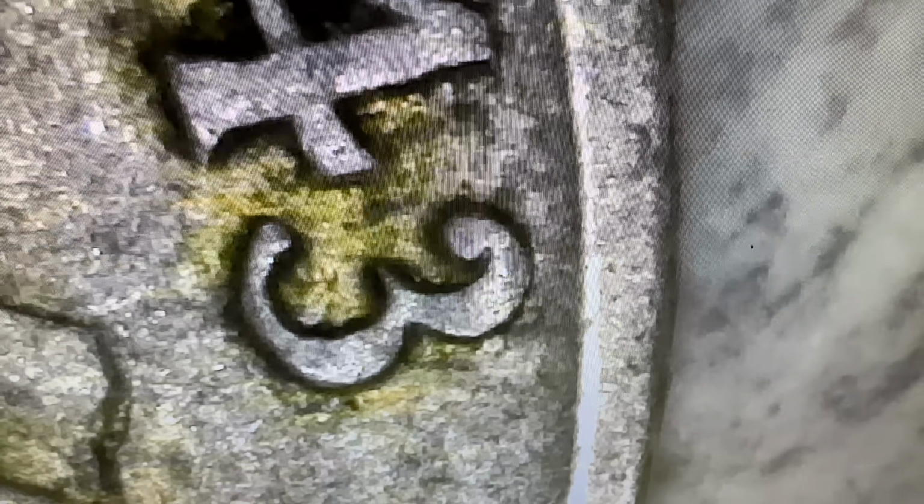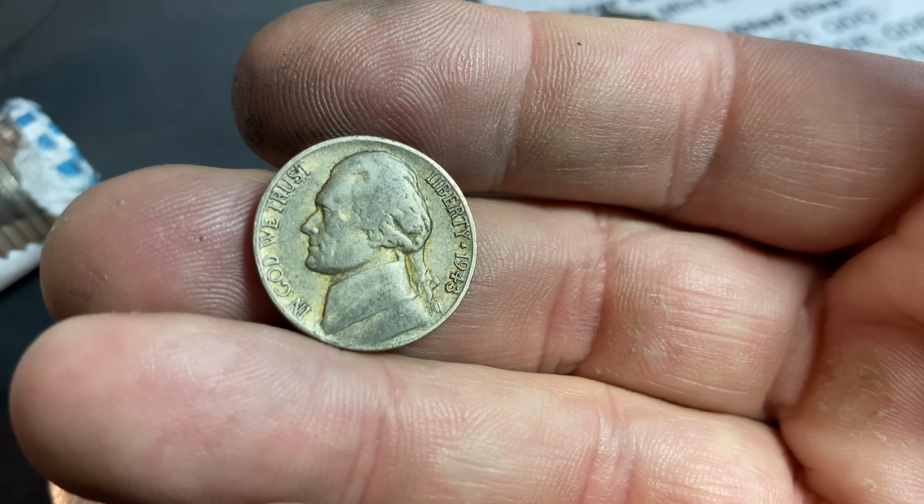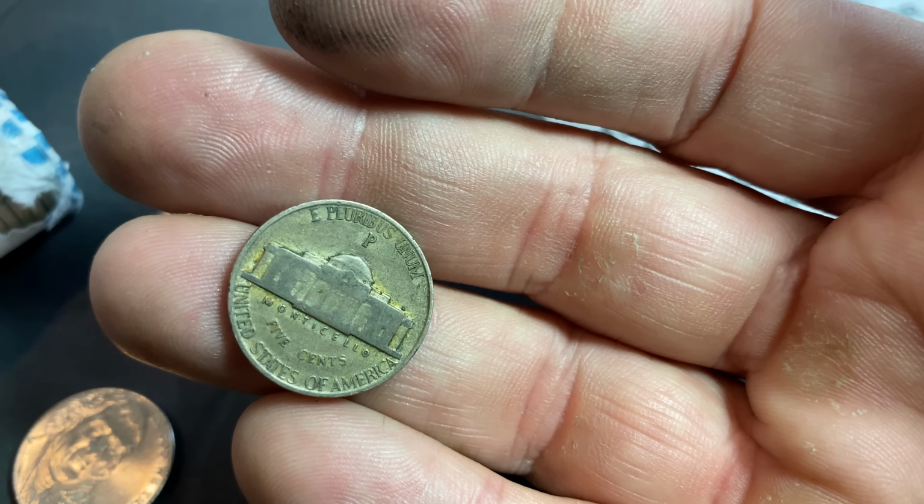We can double check it for a couple of different varieties. There's a 3/2 overdate, which this one's not going to be. And since it's not heavily circulated, we can check for that doubled I, which I do not see either way. It's still a good find. 1943, 35% silver wartime nickel found.